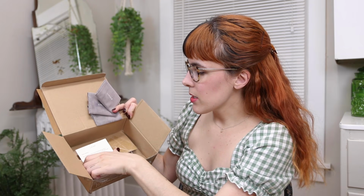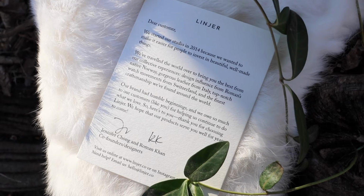This is the type of stuff I like to see from brands that claim they're sustainable. They don't put a bunch of extra stuffing in their orders. I love it. And then there is a little card in here, kind of just talking about their company and where they're from.